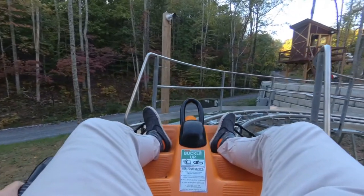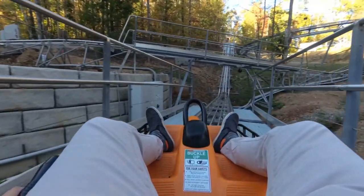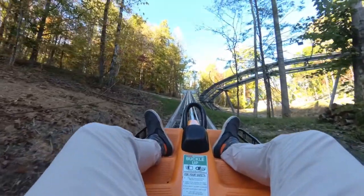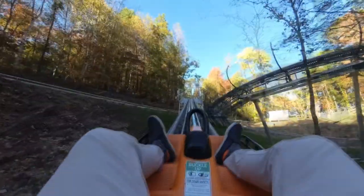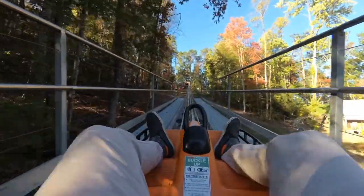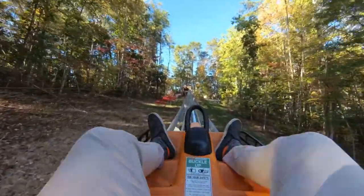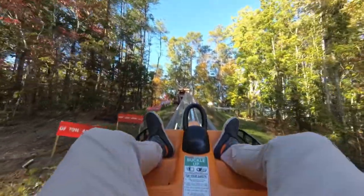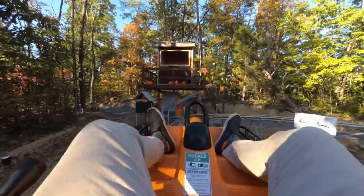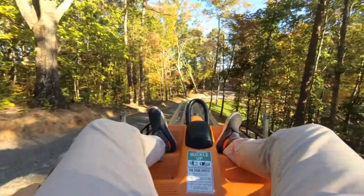Off we go again. There's another lift hill over here. All right. Here we go.